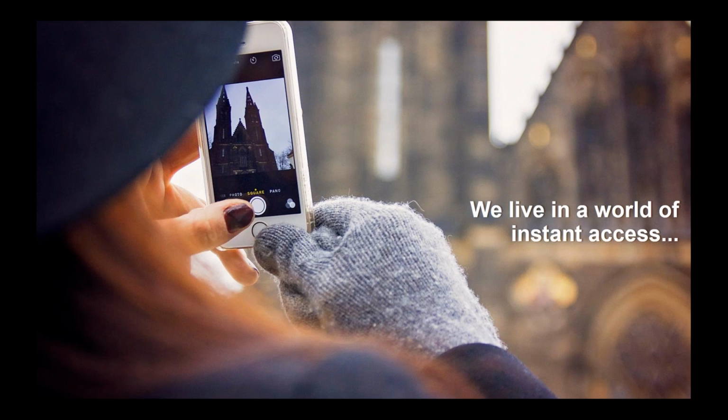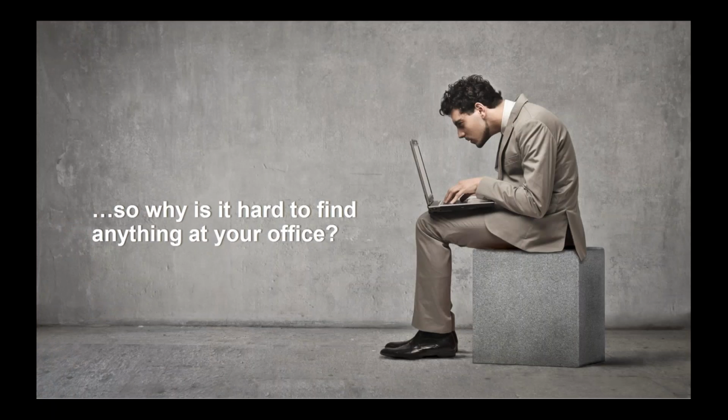Whether you're picking out movie times or whatever the case may be, you're used to being able to pull out your phone, punch a couple buttons, and getting that information immediately. So the question I really have for everyone is, why is it so hard for us to find documents when you enter your workplace? We've become used to having all this information at our fingertips, but as soon as we walk in the door of our place of work, we pretty much throw that notion out the window. And why is that, right? Why do we take a step backwards every time we go into the office when we should be making our lives easier and streamlining our business processes just like we do in our daily lives outside of the office?